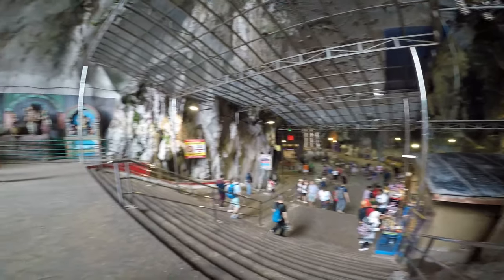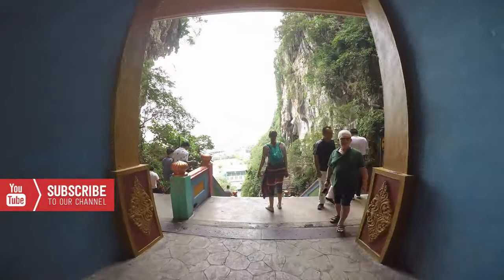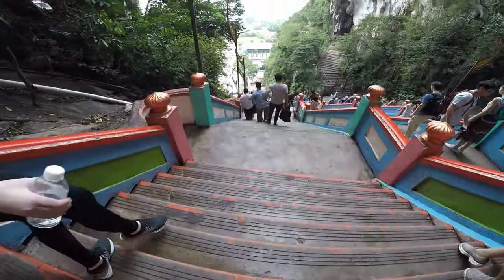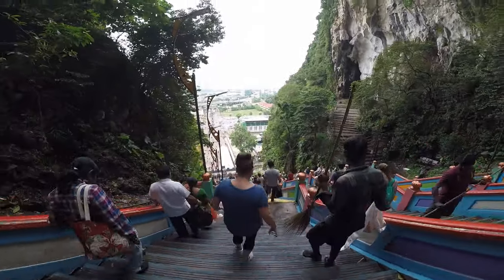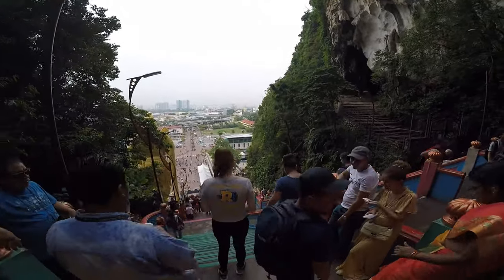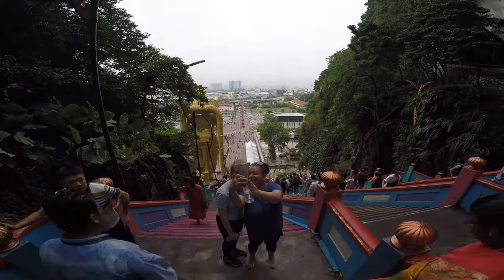The Batu Caves are located on the outskirts of Kuala Lumpur. You can either catch public transport or you can take a Grab. I suggest that if you're staying in Kuala Lumpur city centre, take a Grab, it's cheaper. The Grab to the Batu Caves will also be quicker than public transport. If you're ordering a Grab home from the Batu Caves, make sure you go out the front because they won't come into the car park because it costs some money.